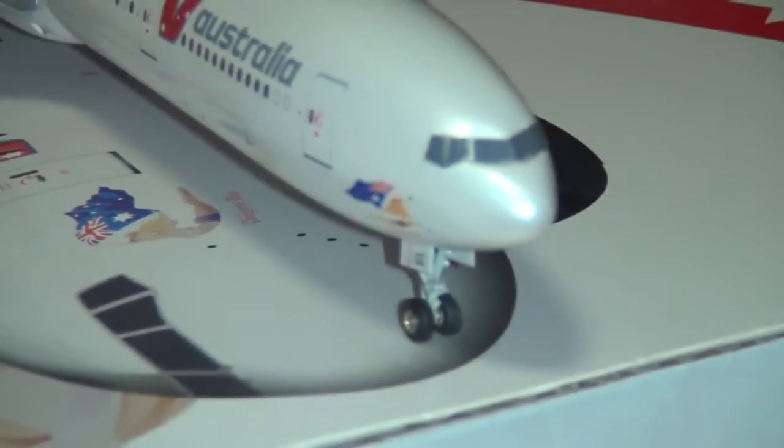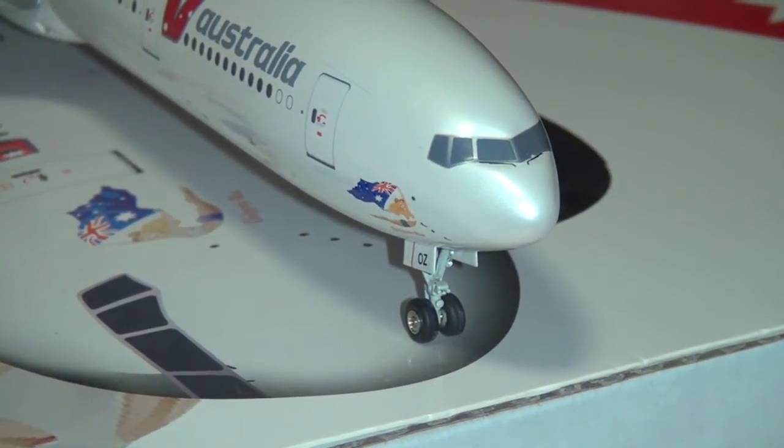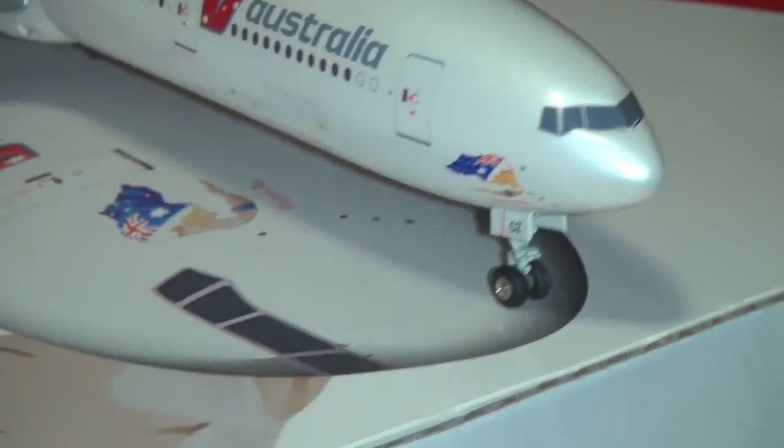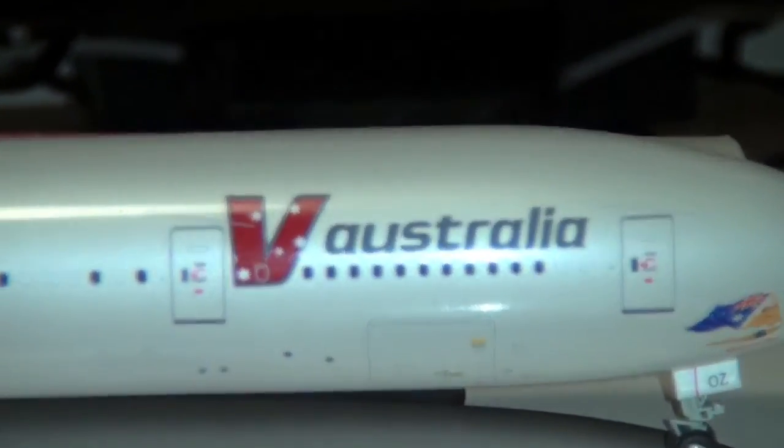I think now, because VAustralia's been rebranded as Virgin Australia, it no longer has the coloured flag carrier there. It's now become silver. Hopefully they don't change it too much. I think this livery looks great, and hopefully it doesn't change too much. So yeah, very nice painting of the VAustralia logo.